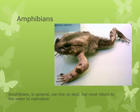So as far as amphibians go, in general, they can live on land, but they must return to the water to reproduce. Amphi means both. They live both on land and in the water. For my example of an amphibian, I give you the, I believe it's called the terror frog.